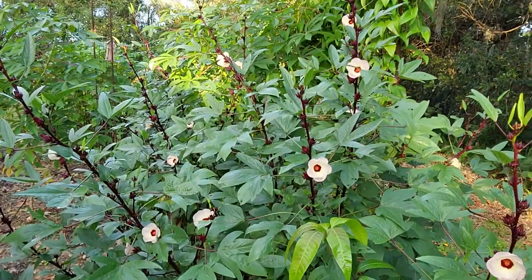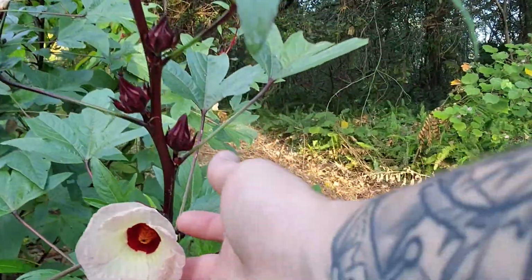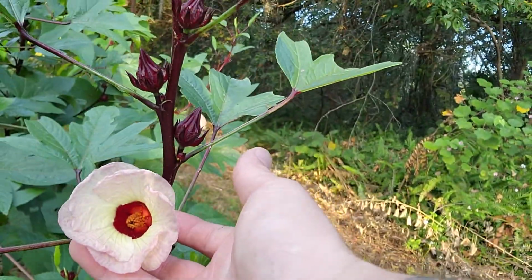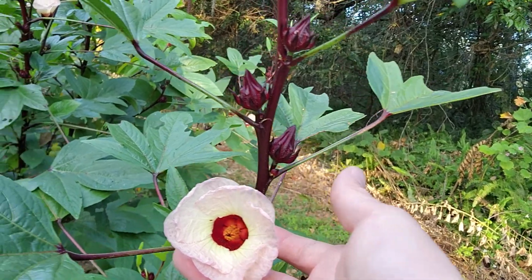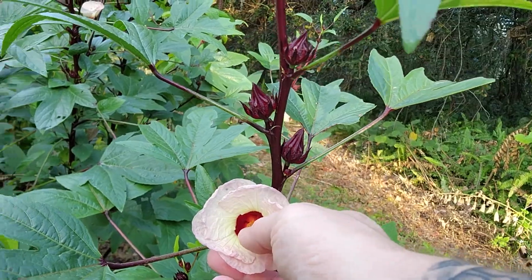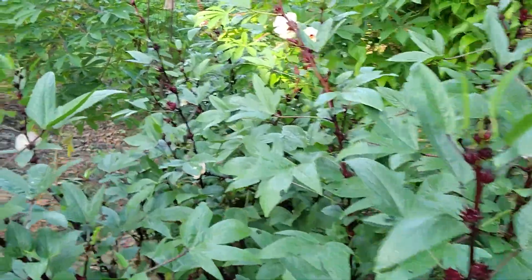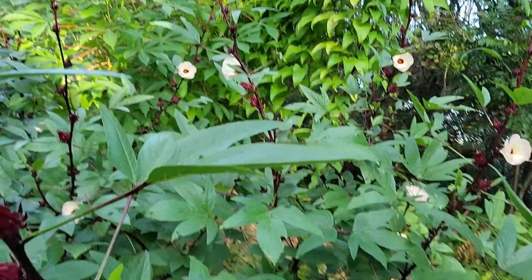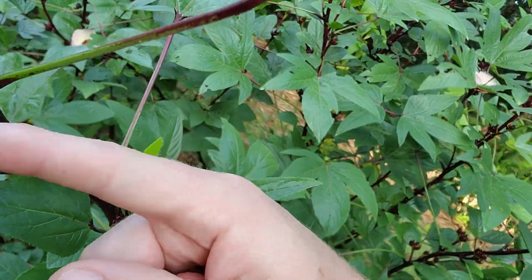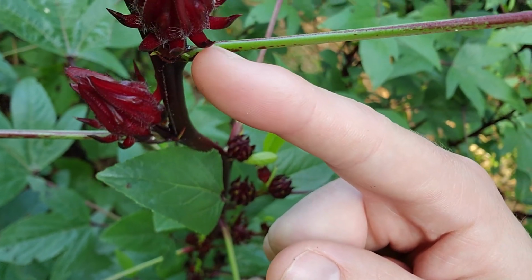So another thing that has started to go wild is the Roselle. You can see really, really pretty flowers, like a pinkish yellow, and then the red in the middle. We have harvested some already, and this is what you're looking for right here. Let me get the camera right. This is what you're looking for right here.